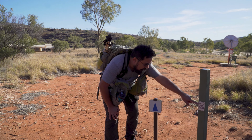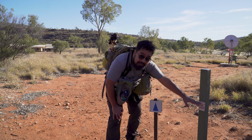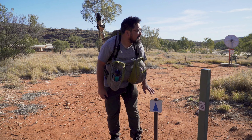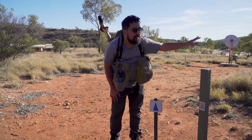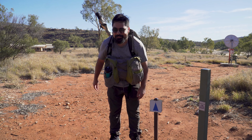So this is a marker that shows that in 1988 the flood level here of the Finke River reached this height, and as you may see, that would mean the entire glamping area would be flooded. So it's amazing when you consider that probably most visitors who see it will see it as a dry riverbed, but the amount of water that flows through here can get to that high. It's crazy.